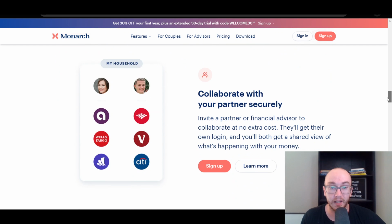Moving along in terms of connectivity, you can also collaborate with people as well. That's no extra cost, so you can create a shared view. This can be really nice for people who are couples, married, or maybe you have a partnership situation, or whatever your situation may be in terms of managing things. This could also be for a financial advisor or somebody else to step in and take a look at things. You can collaborate with people and add people to your household.